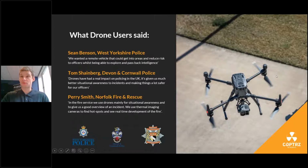And then you've got Perry himself, who we're going to hear from later: in the fire service, we use drones mainly for situational awareness, giving us a good overview of an incident. We use thermal imaging cameras to find hotspots and see real-time developments of the fire. So you can see here the main things that emergency services are concentrating on is simply gathering data, gathering intelligence, and then using that either at the time to act on that data, or recording it and using it for evidence, or for training purposes at a later date. All these things, huge benefits, and at the same time, it's improving safety, saving money, and saving time, which is always important.